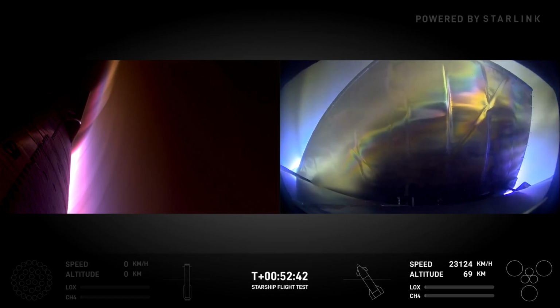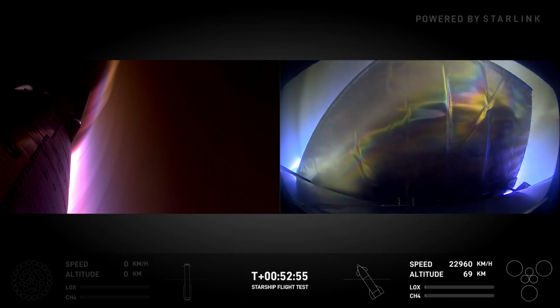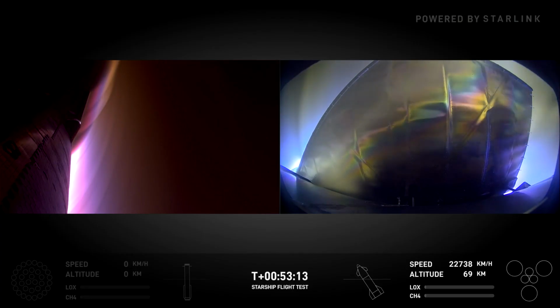Now, these views are brought to us by Starlink. It's incredible that we have this high-definition capability. Starship is now halfway through the peak heating phase of entry and remains on a good trajectory. So great news there, hearing that we're about halfway through the peak heating phase. Like I said earlier, this lasts roughly 10-ish minutes. And we did hear earlier that the flaps have control of the vehicle, so also good news there.